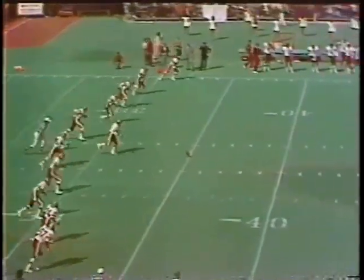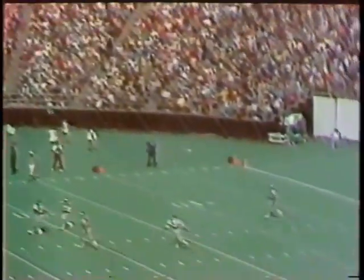Mosley ready to go, and this second half is underway. Hits it very high, and it's characteristic of him. Wally Henry at the 10, 20, and he's going to bring it out close to the 30-yard line.